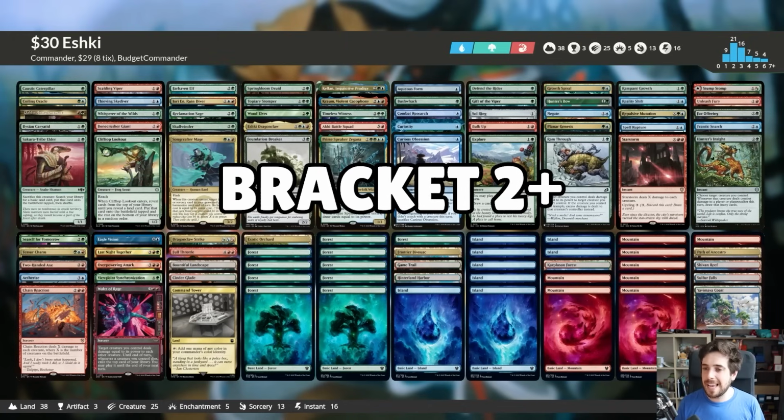It doesn't win as quickly as other Voltron decks can. However, it's slow and steady, ultra consistent, with very good keywords attached to it, and just a very solid deck. I would say it's a high bracket 2, or a mid to low bracket 3. It's definitely not the strongest Voltron deck out there, but it's super, super consistent at what it's doing.